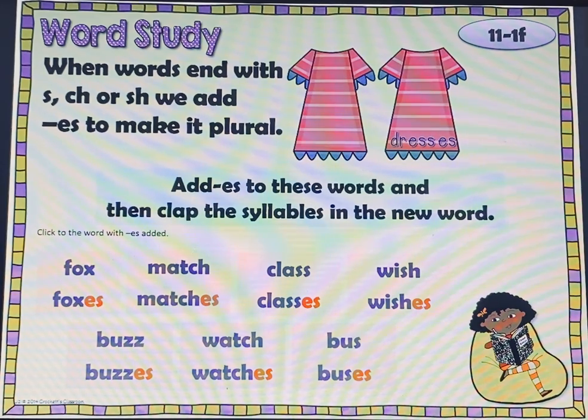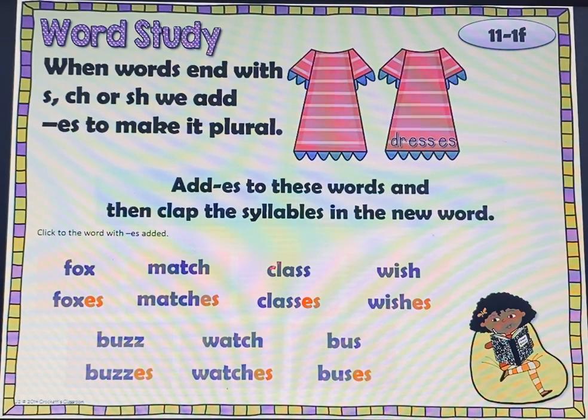Okay, again, I want you to practice reading all these words with fluency. That will help make you a better, stronger reader. So you'll want to read fox, foxes, match, matches, class, classes. And if you want to do the syllables, fox, foxes, match, matches. That might make it a little bit more fun too. So just practice reading, because practicing reading makes you a good reader. Getting out of practicing reading makes you not as fast as everybody else.